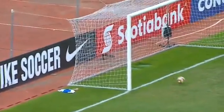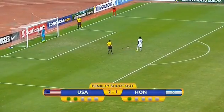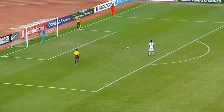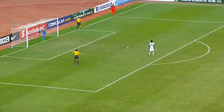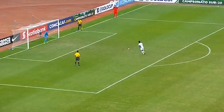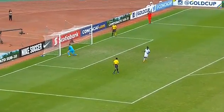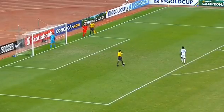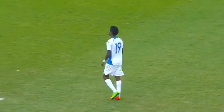Edwin Douglas Martinez coming up for Honduras, looking to even things up again. Douglas Martinez has one goal in this tournament. He scored in the 47th minute of the 4-1 win over Antigua and Barbuda. Here's Martinez, roofing it. Very well taken penalty kick so far.